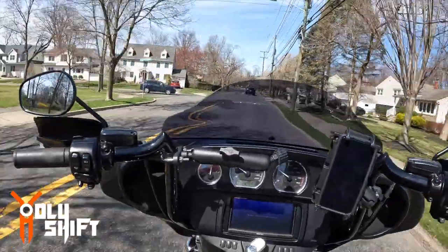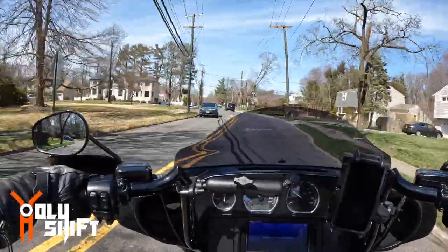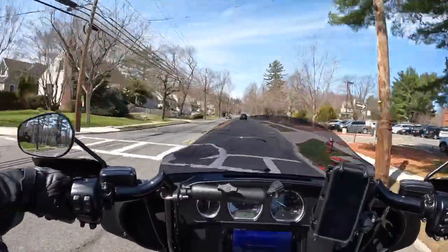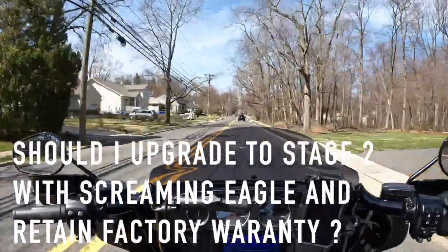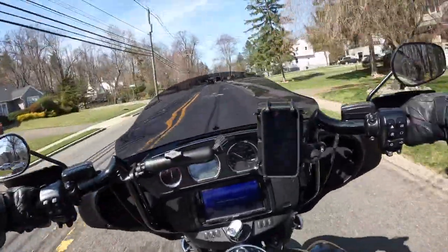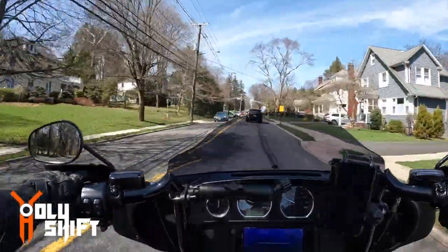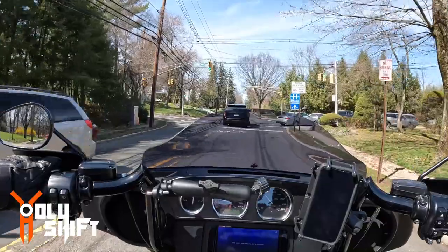We're probably going to trade Blackbird in for a Lowrider ST that should be getting here in the next few weeks. The Lowrider ST comes with the 117. One of the things I was considering with the new bike was whether to do a stage two but remain within Harley warranty. I know there's a lot of people who say, hey, I bought a new bike, it's got a 2-year warranty, why would I not enjoy that warranty for the first 2 years? I totally understand and can relate, because that's what I was thinking of doing. I'm still considering it.